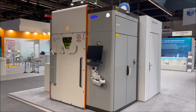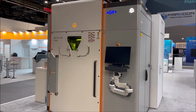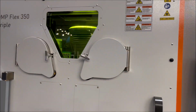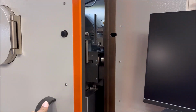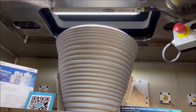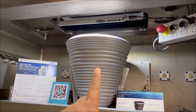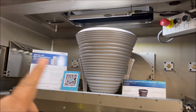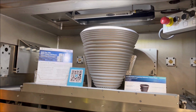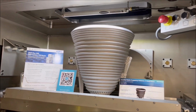On this side here we have our flagship DMP, direct metal printing system, but with an additional laser. This is the DMP Flex 350 triple. Now if I open this very heavy door, you see up here, you can't see because the part is blocking the view. There are 3 lasers and they are in line, 1, 2 and 3. So the thing is, the left laser can scan the left part of the build area. The right one can do the right. There's an overlap as well. And the center can scan the entire build platform.